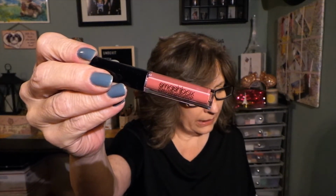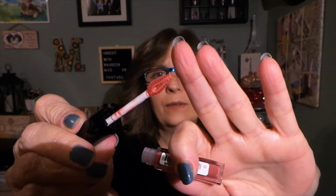The next item in my bag is from Smashbox, and it is right here. This is Always On liquid lipstick in Babe Alert. It has a seal. Okay. I love lip products. Oh, that's an interesting doe foot applicator, the ones with a little hole in the center. Not necessarily a fan of those, but this goes on very nice. Oh, I always like the smell. It smells good. So here is the swatch on my hand. Definitely a color that I like.